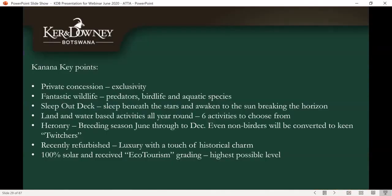So just to touch on the unique points about Kanana, it's a private concession, incredible wildlife, both on land and aquatic species. We have the Sleepout Deck, and if you want to book the Sleepout Deck, you just need to book 3 or more nights in camp. It's a great value add because it's no extra charge. We're also able to do these water-based and land-based activities right the way through the year.